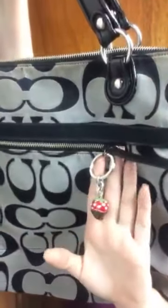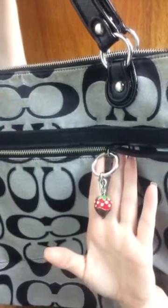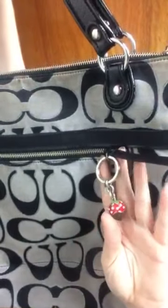I'm not a desserts fan typically, but chocolate dipped strawberries are one of my absolute favorites. They're one of my weaknesses. Love them. How cute. And I think a little pop of red against it.